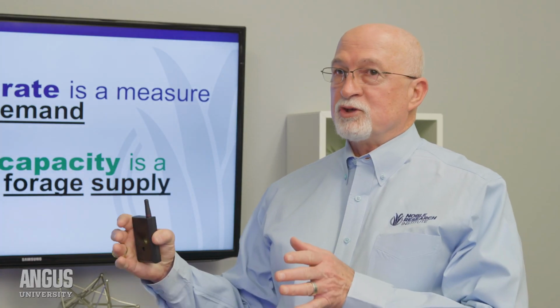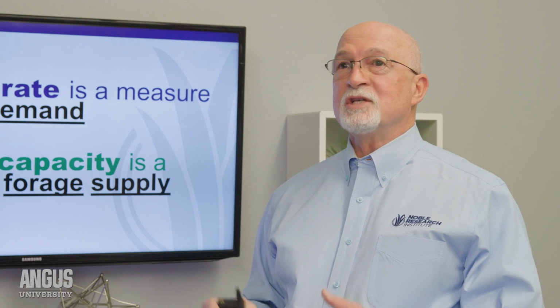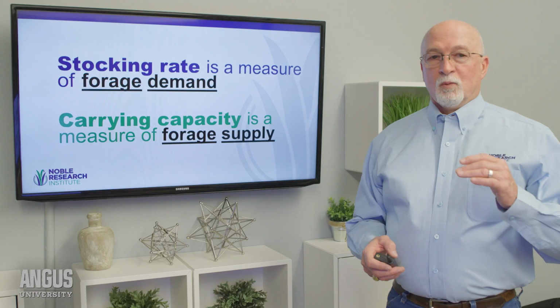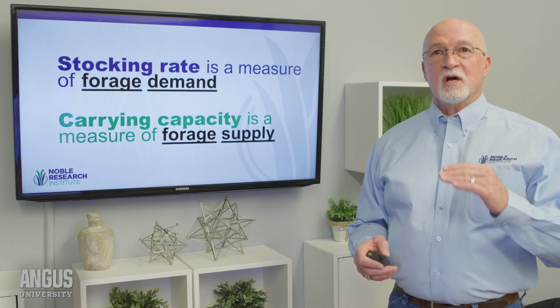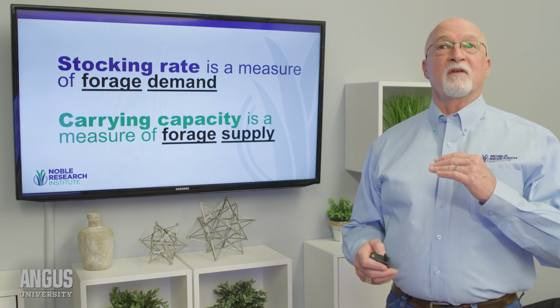That means that as you advance from season to season, year to year, carrying capacity changes, and oftentimes our stocking rate, we don't change that. What we really want to do is work in complement between the two, have our stocking rate work in complement with the carrying capacity depending on the amount of forage supply that's out there at any given time.